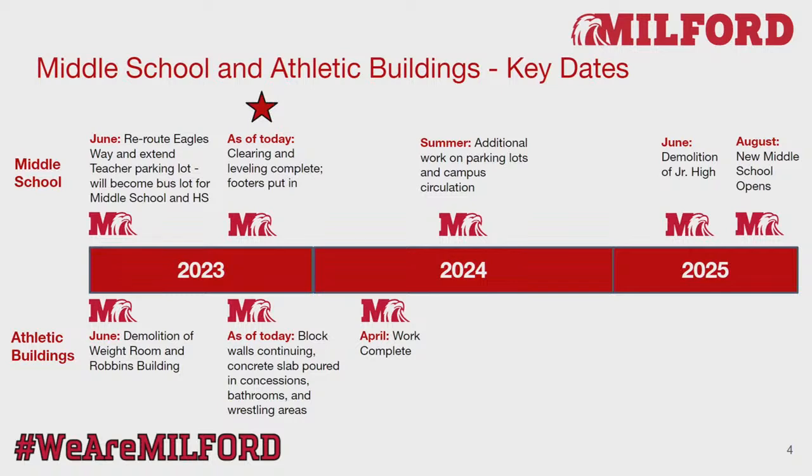The middle school is scheduled to open in August of 2025. Demolition, it says June. We obviously need to keep the kids in the junior high until we have a middle school to put them in. We'll have a little bit of time to move some stuff out of the existing junior high into the new middle school. We're trying to save and salvage as much as we can that makes sense out of the junior high into the middle school. And then we'll begin abatement and demolition of the junior high.